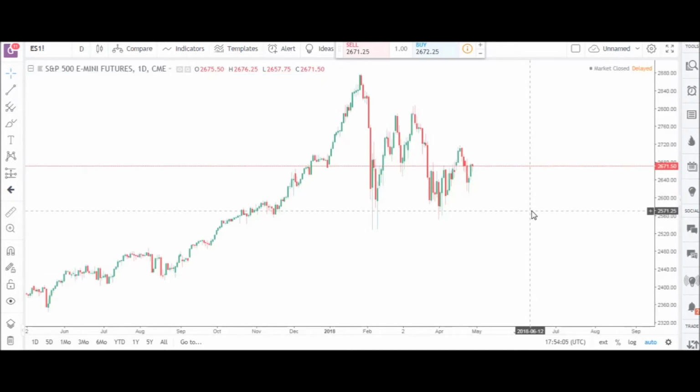For this week, we'll be analyzing the markets as they closed on the 27th of April 2018, and as usual, we're going to be starting off with the S&P 500 E-mini futures market. So this past week, we once again witnessed this market pretty much consolidating and going sideways. We had the market pretty much close where it had opened on Monday.